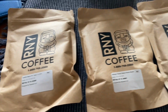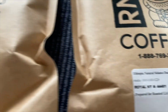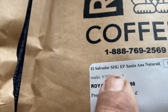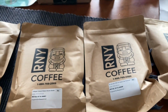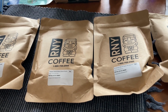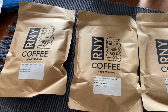Okay, so these are the coffee samples, and what I'll do is roast them up, varying ones. This one's from Uganda. This one is from Ethiopia, and it's a natural process coffee. This one is from El Salvador, which is SHG, shade high grown. And this one is from India. So we're going to see how these all turn out. And if any of them are looking good, then we'll consider buying a full bag, 132 pounds of them. Hopefully, I know the Ethiopian will probably be good. I've heard good things about the Indian Monsoon Malabar. So we'll see what happens.